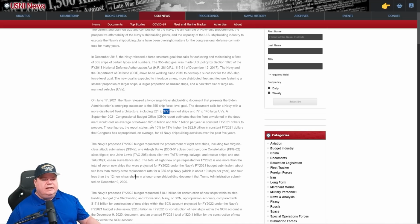That's not the plan. Okay, in September 2021, the Congressional Budget Office began looking at this plan. What does the Biden administration do with the Navy's plan? It sends it right over to the CBO for budgeting. How much is it going to cost? Well, they came back with two values. It's going to cost between $25.3 billion on the low end and $32 billion on the high end in 2021 dollars for procurement. That's just getting the pieces and bits to construct this thing. And that's per year. That is an increase of 10 to, on the high end, 43% more money than they had been telling Congress.